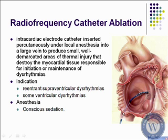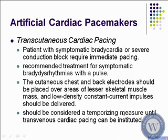You're out. Okay, so if you see confusion levels, always think perfusion, confusion, perfusion. Okay, so make sure that the person's perfusing their brain.